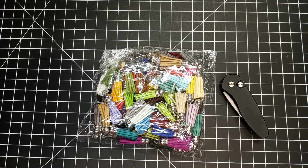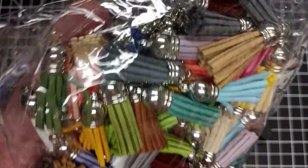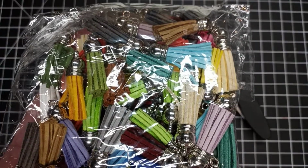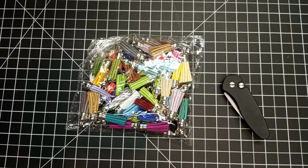First of all, I'd like to show you something here. I have a bag full of tassels. You might be wondering, what am I doing with a bag full of tassels? And the answer is absolutely nothing. My wife just bought these, they came in the mail. And the reason why I have them here is because I feel like I should put a prop on the table, so there's my prop.